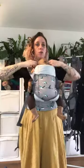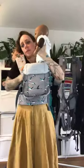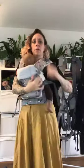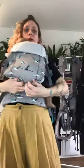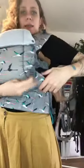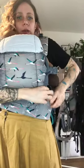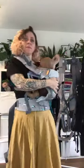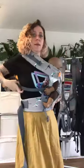Turning around, I'm just going to loosen, lift my baby and sit back like this, and I'm going to bring the poppers back into a wider position like this, and bring the poppers back into the waist belt, that's where they keep. If I want to do a hip carry instead, super easy, just go like this, and I just retighten both sides.